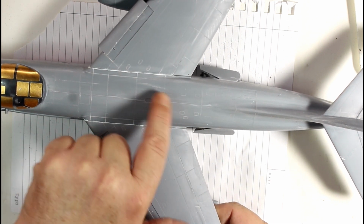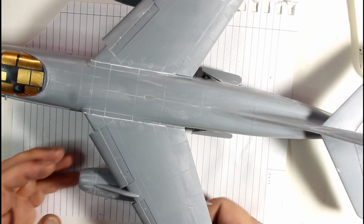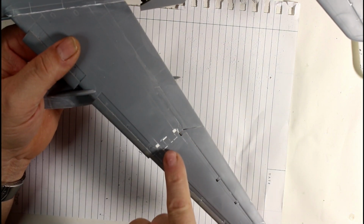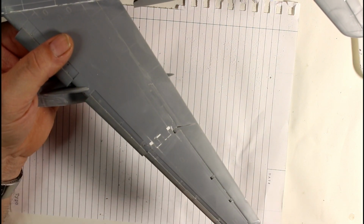As you can see, the wing roots here, there was a bit of a gap in there. The gap underneath is actually bigger again, so they had to be filled in and sanded. Now, one of the things I did find with this is where the tips of the wings go. If you don't have them folded, you're going to end up with a gap in there when you glue them on nice and straight, so they have to be filled in as well.